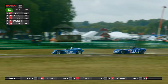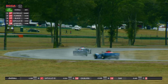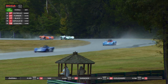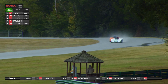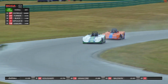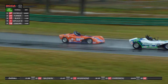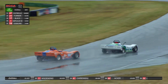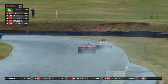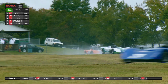Yep. As we turn our attention back to this battle for the lead, as they are in turn 1, known as the horseshoe, and into the sweeping left-hander at NASCAR, so named because it's sort of reminiscent of a NASCAR turn. And this great battle here between the 7 of Sandy Satullo and the 108 of David Ogburn has been a good one as well. So a great battle at the lead, and this great battle for 5th spot.